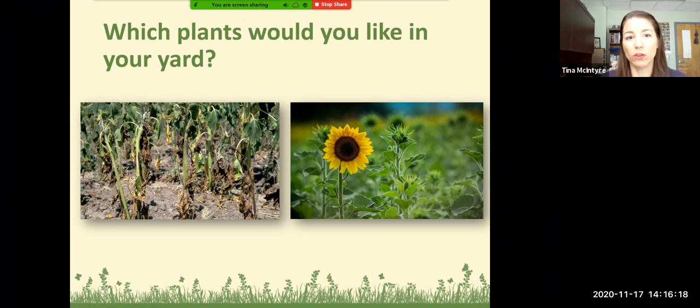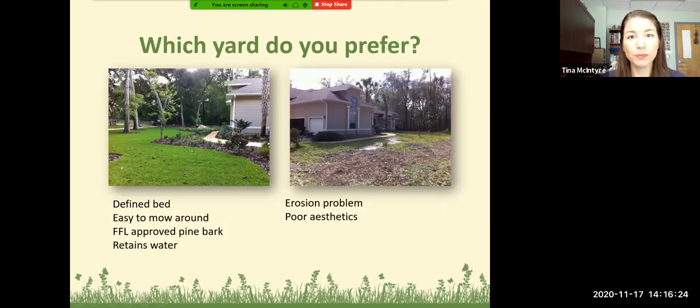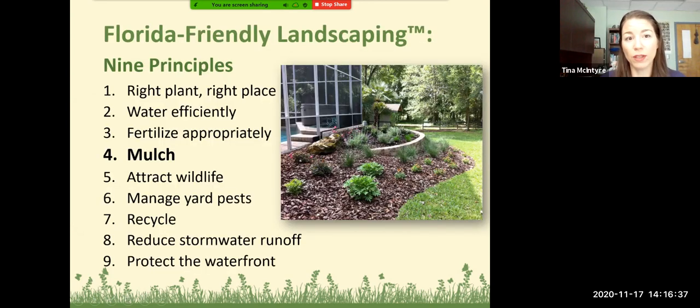So why do we mulch? Well, we mulch to help hold that moisture at the soil and the root zone. Here's another example of a well-mulched landscape versus a landscape where we do have erosion problems and poor aesthetics as well. Again, Florida-friendly landscaping, this is one of the 9 Florida-friendly principles.